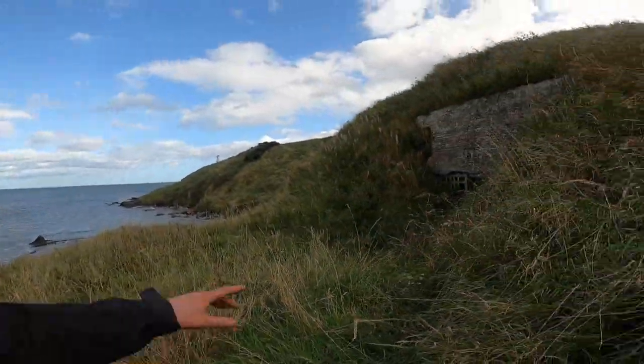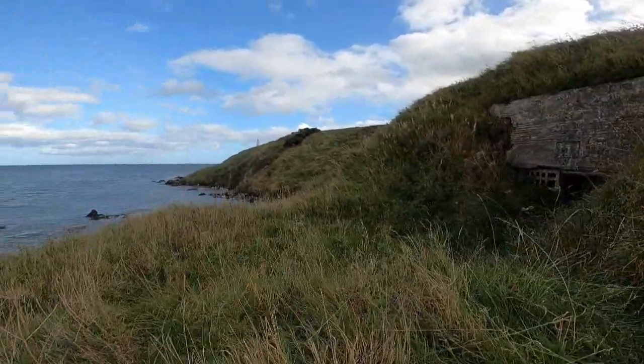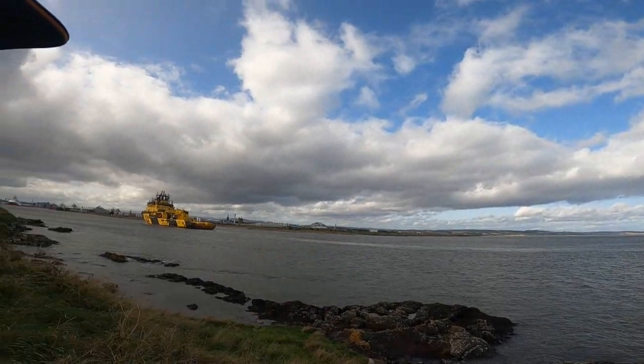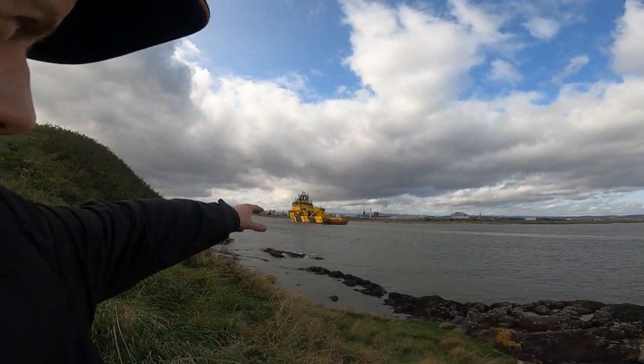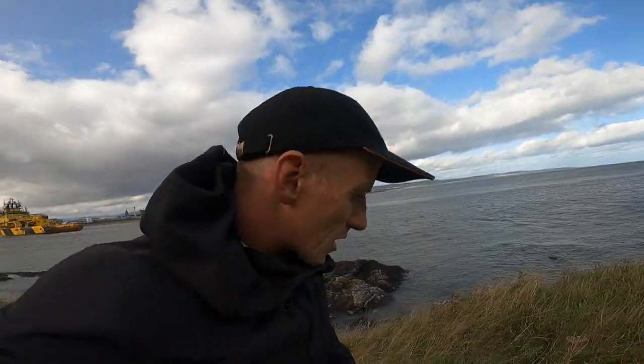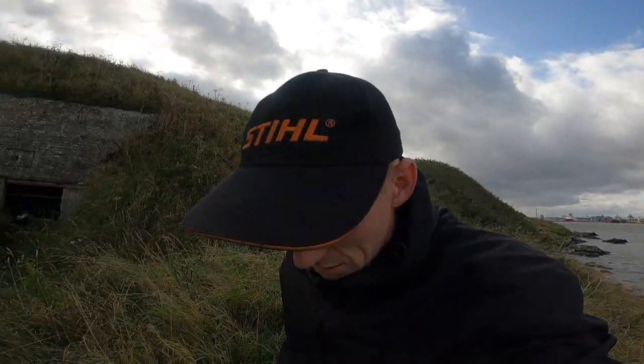And just check this out, we've made it to the second gun position right here, folks. And once again, look how this gun position looks out over the sea. Imagine that had been an enemy vessel approaching in the war. These positions would have opened fire. And you can imagine not only were the giant guns down here, with all those little cement machine gun nests at the top of the hill.